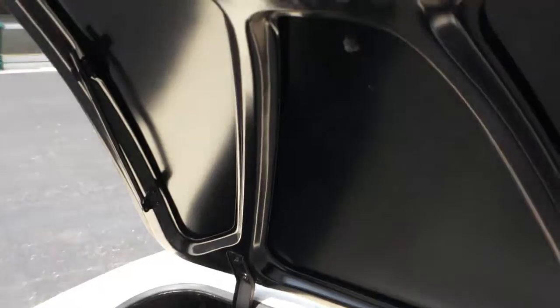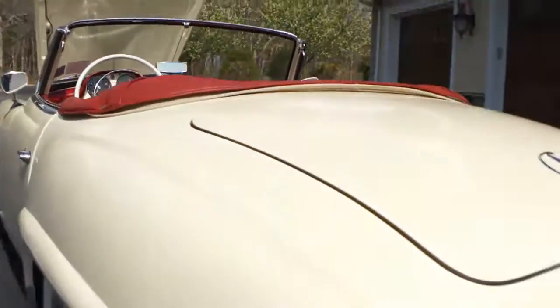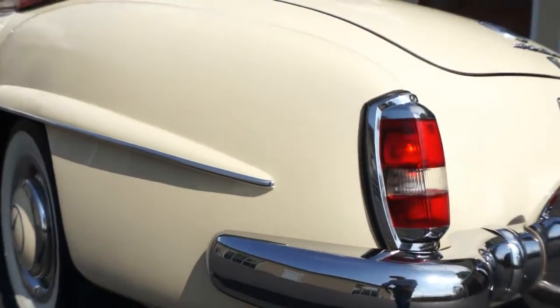Trunk's perfect. All the chrome and everything is extremely nice.